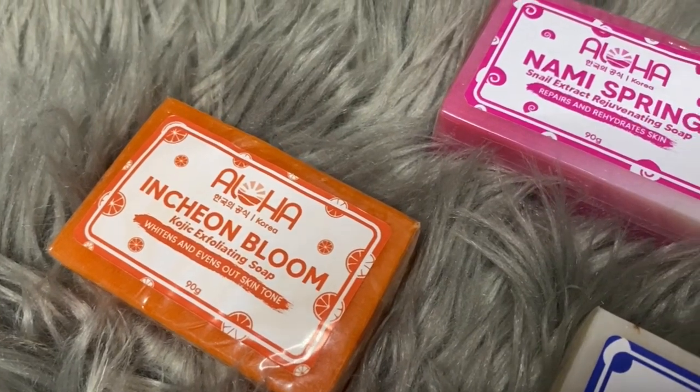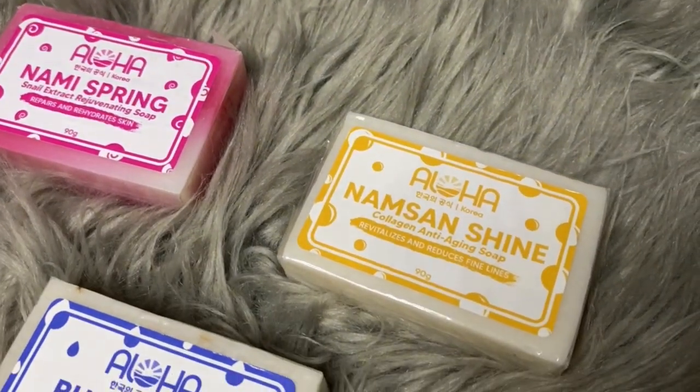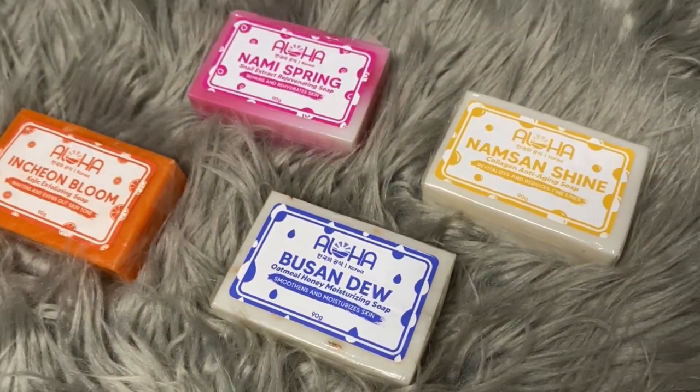So, yung mga wrinkles, I guess. Next up is Busan Du Oatmeal Honey Moisturizing Soap, which smoothens and moisturizes your skin. And last but not least, Ichion Bloom Kojic Exfoliating Soap, which whitens and evens out skin tone. Ayan, diba? Sobrang dami nilang pinadala.